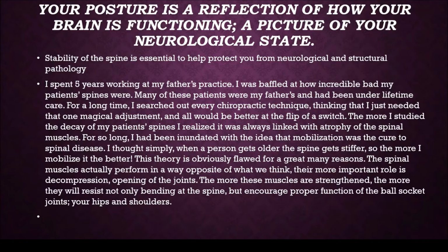The more these muscles are strengthened, the more they will resist not only bending at the spine, but encourage proper function of what we call the ball and socket joints, our hips and our shoulders, which work in tandem. What we'll notice is the hips will often rotate opposite of the shoulders, and the spine shrinks in the middle. So once we get the spine going right, the hips and the shoulders suddenly are moving as they should.